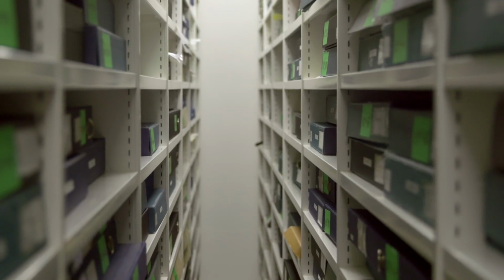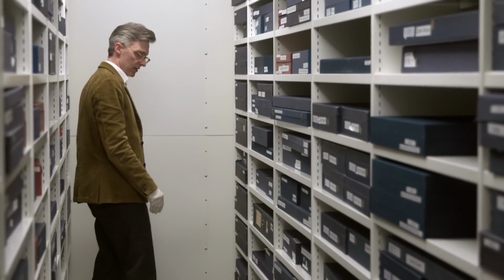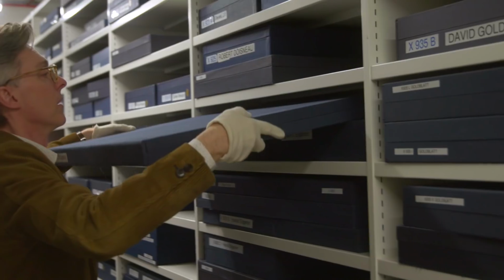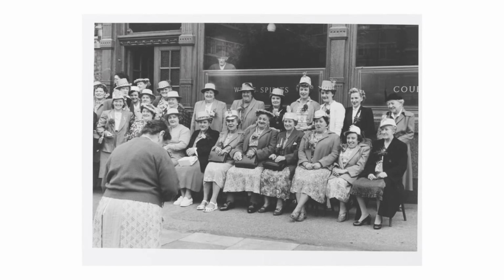The V&A photography collection is a huge collection of photographs from the very beginnings of photography right to the present day, which began back in the 1850s when the museum was founded. The way that we define photography here incorporates all kinds of styles, from fashion to photojournalism to advertising to experimental photography.